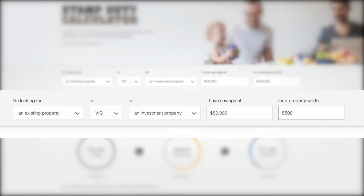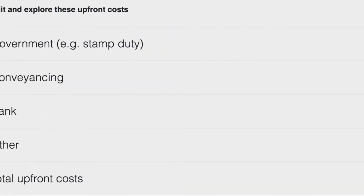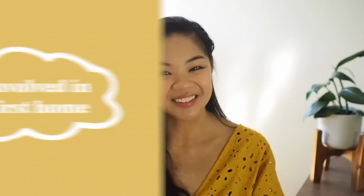So when you go into CommBank, plug in some numbers, you get to see this. Dude, like none of this looks that helpful. What is other? This is what you should be expecting. So what I've done is I've gone through all the costs involved in purchasing my latest property, and I'm going to talk you through them so that you know what you can anticipate in the future when you're buying your property.